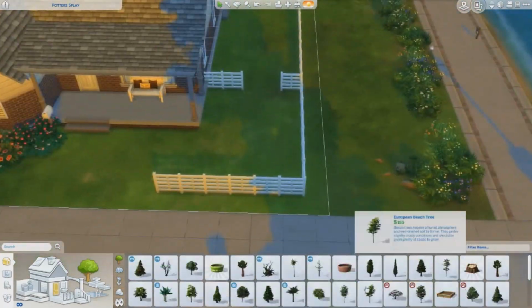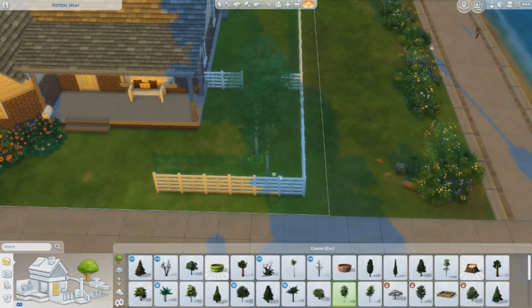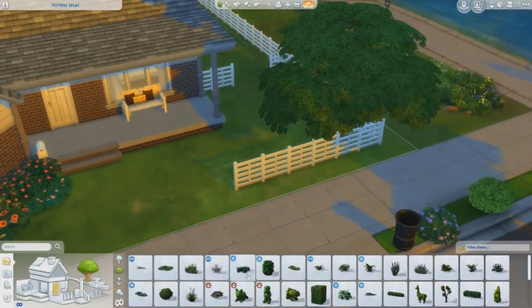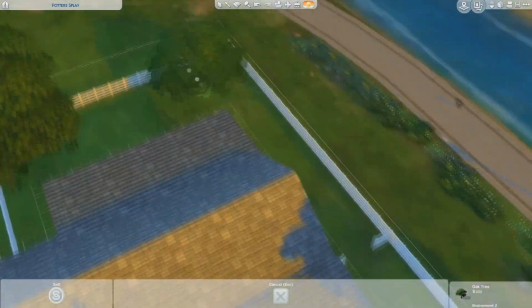I do put in a, what do you call those? Monkey bars, a set of monkey bars in the backyard. But other than that, I am pretty much done.